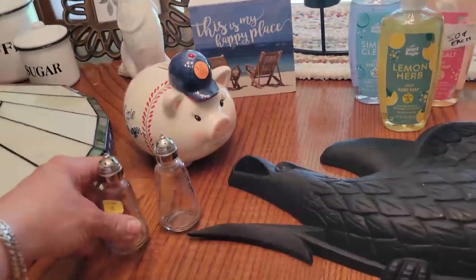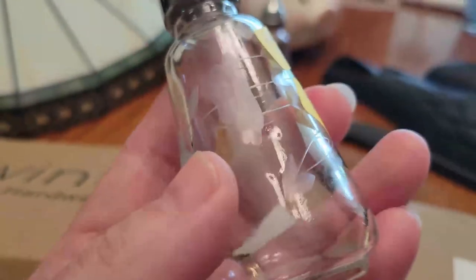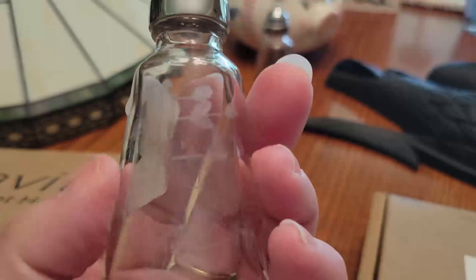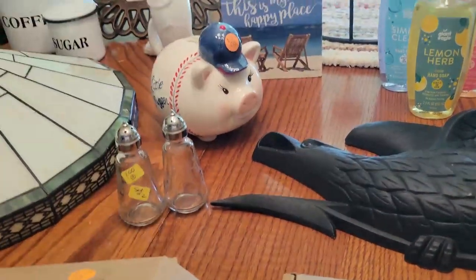I got a salt and pepper shaker. I just thought these were so cute. I just bought some at an auction, a set of two, of course. I love when they price them individually. That gets me laughing. They have this pretty silver tone top, and then this etched glass. So they're vintagey, but they're cute.